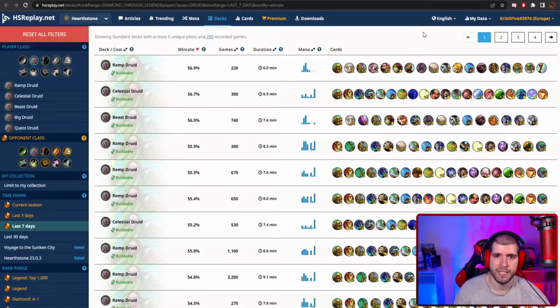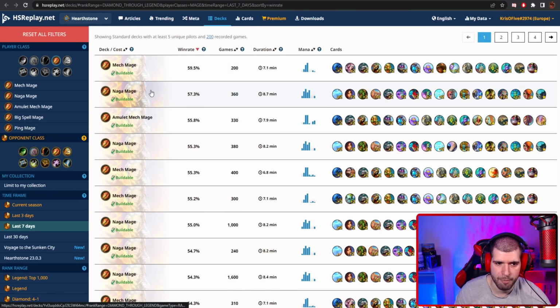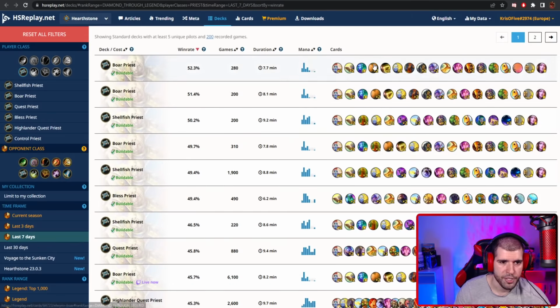That's it for the 5 best decks. Now let's see what the other decks are for the other classes I haven't mentioned. Starting off with Mage, where Mech Mage and Naga Mage are still at the top, but also Amulet Mage is not too bad either. For Priest, Boar Priest actually started to have a positive win rate the more people started learning how to play with this deck. Shellfish Priest is just above 50%, and the rest are not doing too good.